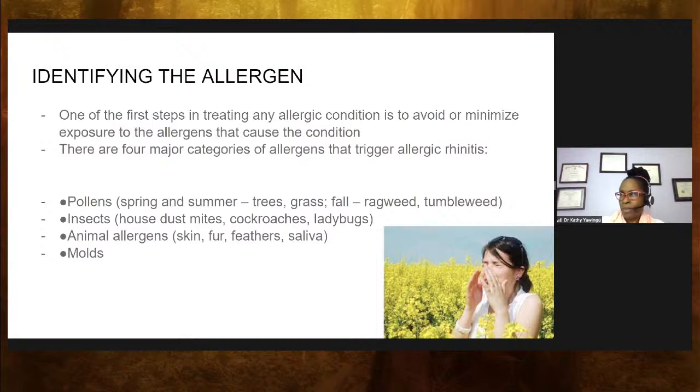Weeds are a big source of pollen. So in the early spring, when the trees begin to put out their little pollen, and before their leaves come out, they are a big source of allergic symptoms. And in the fall, when certain ragweed becomes more prolific, and tumbleweed, these lead to symptoms.